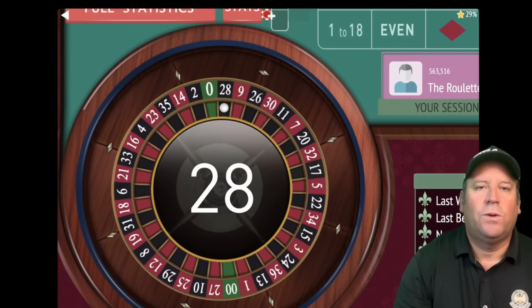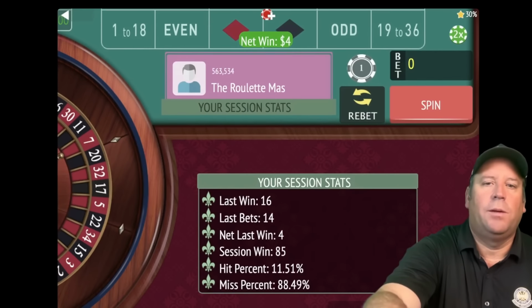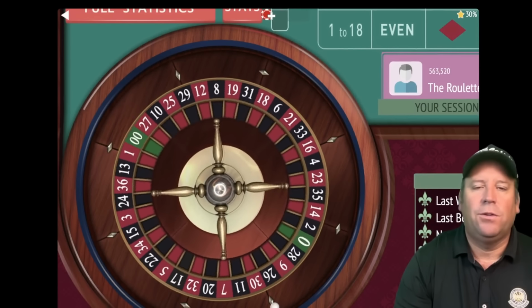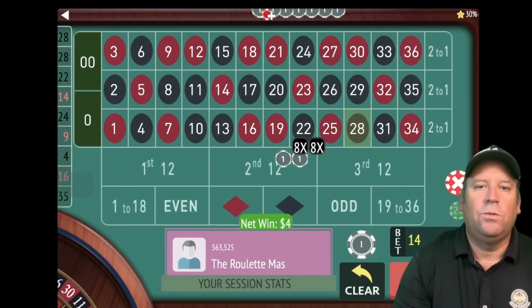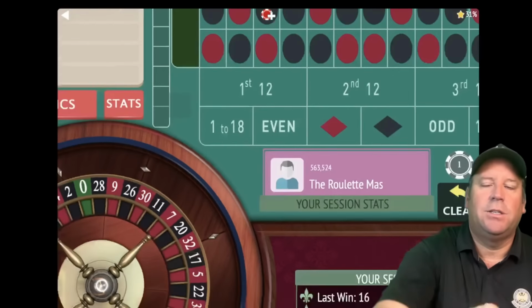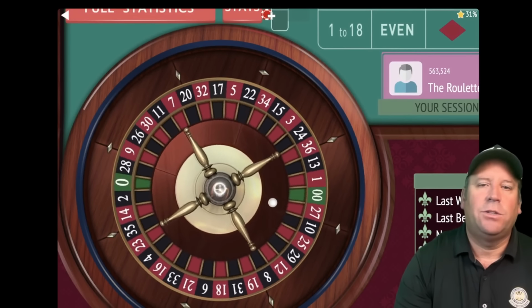And that's a 28 black. That's a $4 win, and we're up $85. So even if you're not in session profit, if you're up a decent amount after a bunch of losses consecutively, the Hog says you want to reset. And that's what we did. We're up $89 because he says that you can build it back up fairly easily. But if the bets get really high, it's too much risk.